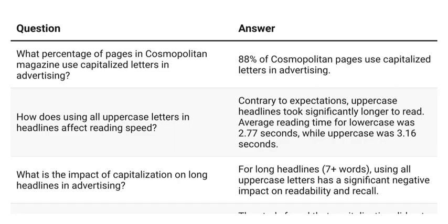That's right. And let me tell you, this research from the Journal of Marketing Communications has got me more excited than a copywriter with a fresh pack of Sharpies. Who knew lettercase could be so fascinating?